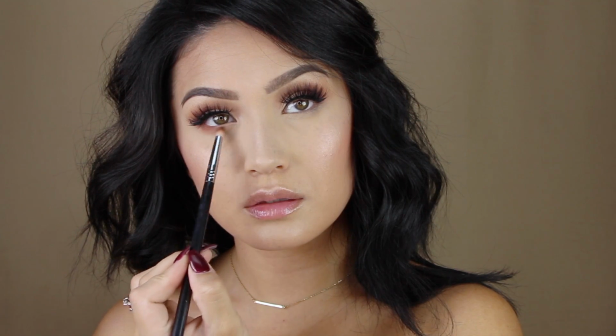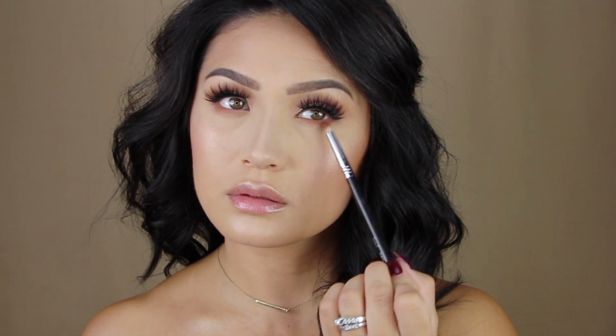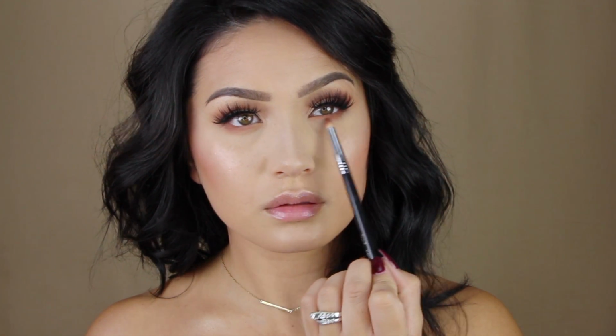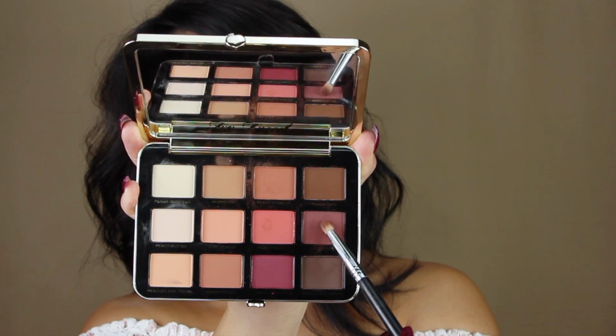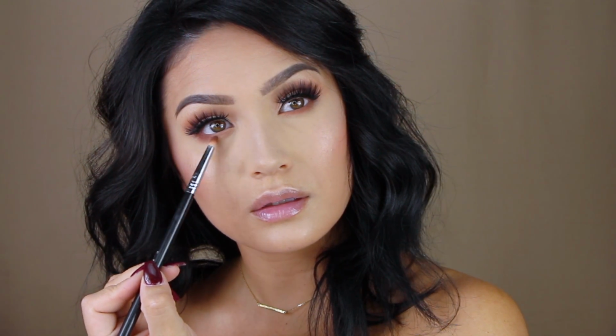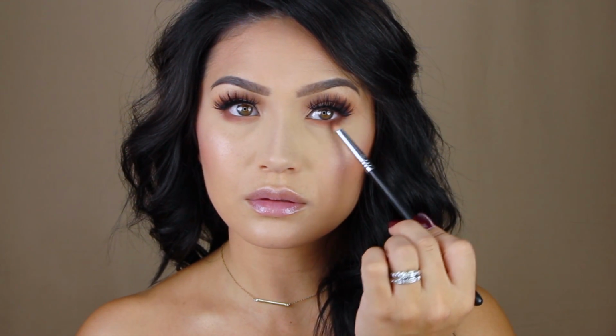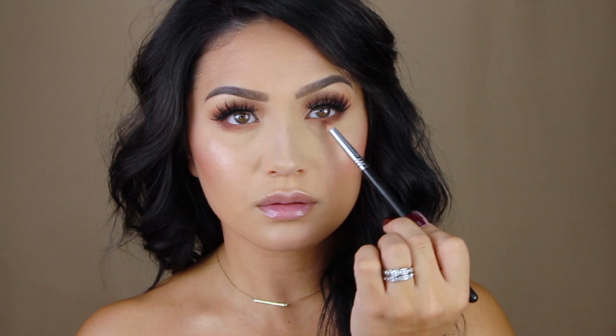So now I am just taking Peach Cobbler and running that all across the lower lash line because I love to have something on my lower lash line. Then I wanted to deepen up just the very outer edge of my eye. So I am going back in with that kind of purpley shade and only applying this to the very outer part of my eye, just like we did on the lids. And then I just threw on some mascara and it's onto lips.